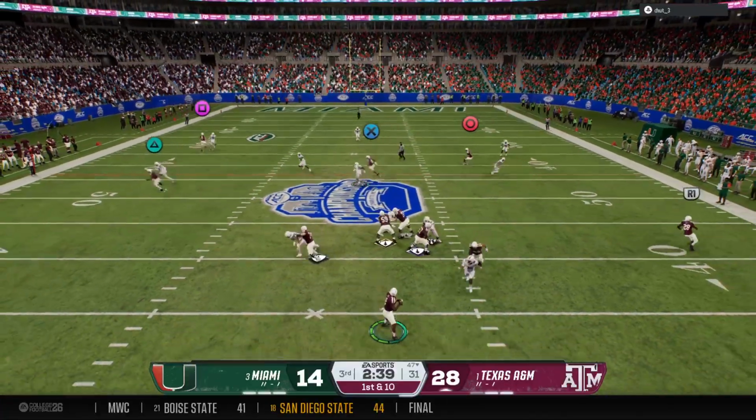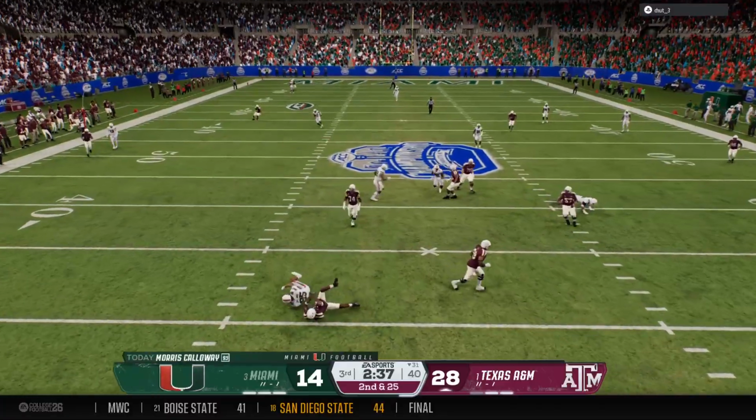A few more runs like this, and he's going to be getting taking the sack. Should have scored.